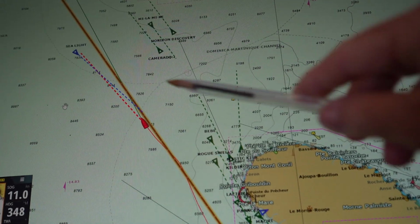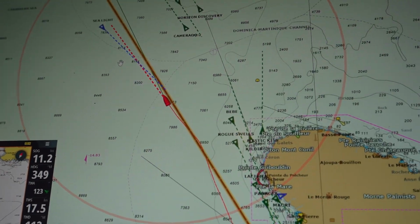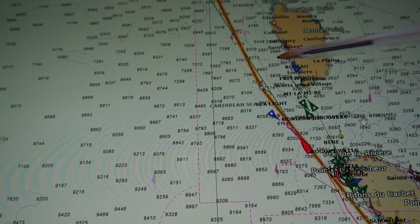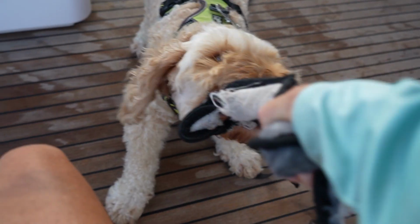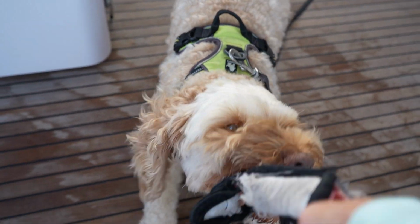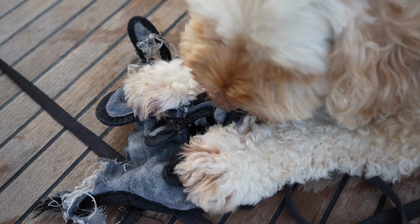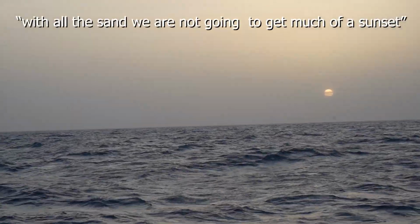We've got waves splashing the bow of the boat, and so you go from no wind to too much wind. And that's a little bit what sailing in the Caribbean is like. We're here, we've just passed the end of Martinique. When we get up behind Dominica, it's going to decrease, but hopefully it's going to decrease a little bit before then. With all the sand in the air, we're not going to get much of a sunset.